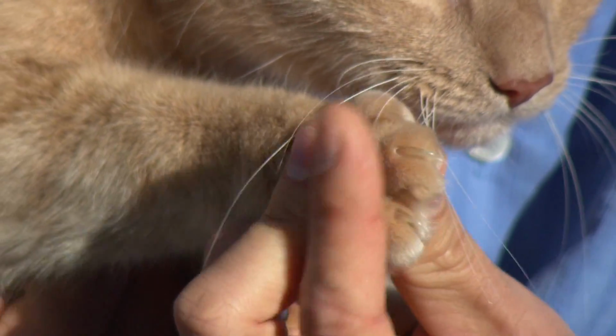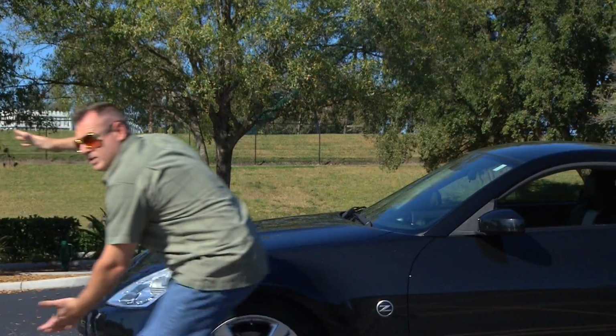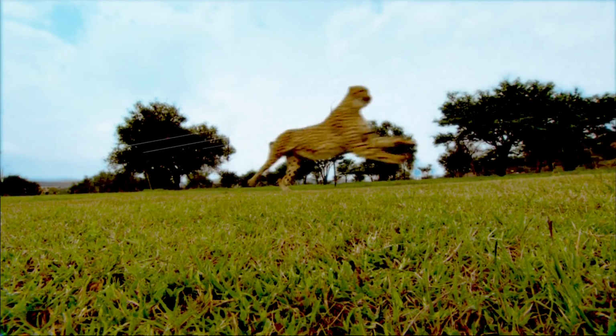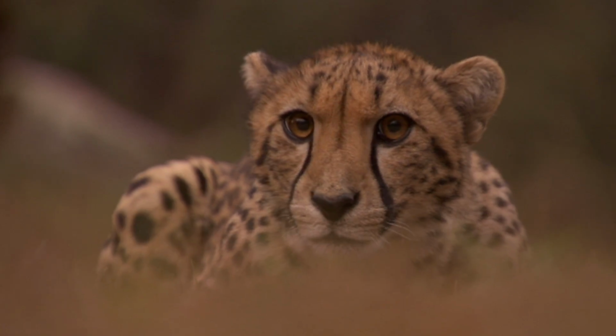Most kinds of cats, like this vicious animal here, have retractable claws, but not the cheetah. The cheetah's claws are fixed, just like an athlete's cleats. Traction helps with control. But to move at really fast speeds, you have to be aerodynamic. You've got to be able to cut through the wind like a knife. And that explains the cheetah's head. It's noticeably smaller than other cats. It's almost as if the head was shaped in a wind tunnel.